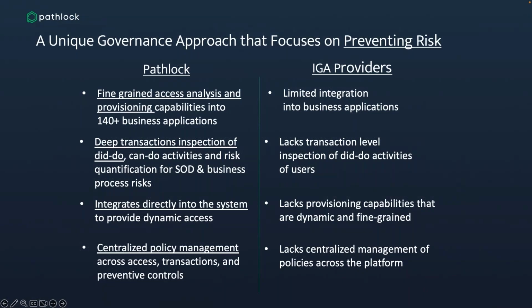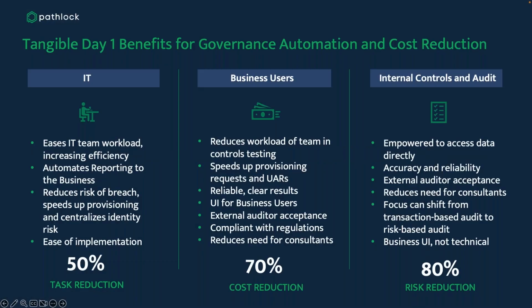So you can read through here, some of the different advantages that we have. We've got that fine-grained access analysis and provisioning. We do deep transaction inspections of what they did do and what they touched inside of it. We integrate directly into the system. Our PathLock cloud system is definitely cloud or on-prem based, but then we also have the solution with our security platform that sits within the PeopleSoft system to really protect it in a very contextual, access-oriented way. And we can allow a centralized policy management. So with that, I'll just talk quickly about a couple of different benefits, and then we'll open it up for questions. I know we're coming up to the top of the hour.